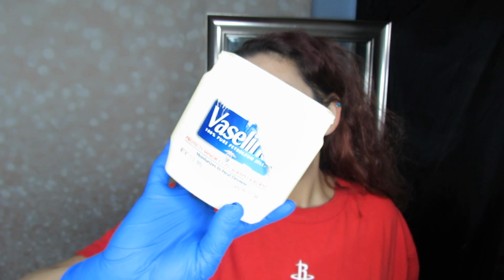The very first thing that you want to do is you want to go ahead and prep. Prep means you get your gloves put on and you prep anything that you don't want to stain. Now, the way that I do this is I go ahead and use Vaseline. So Vaseline is what I put on my hair.